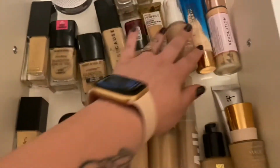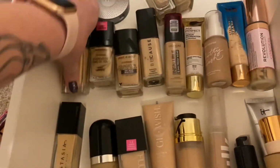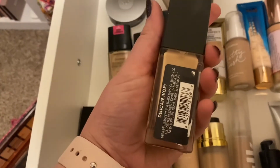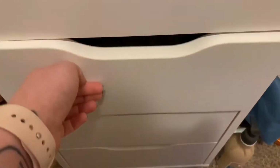And then I'm gonna go with the Believe. This one is in the shade Delicate Ivory. So we'll go with those 2.